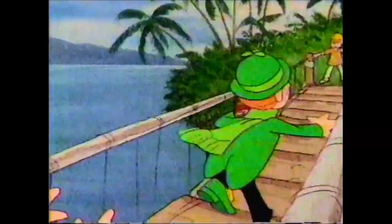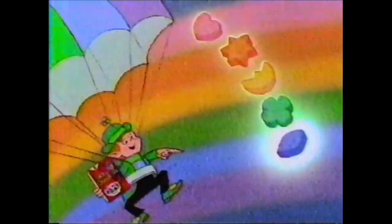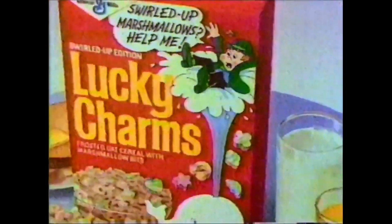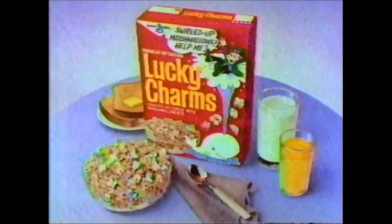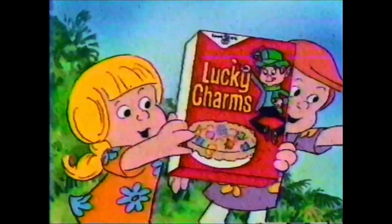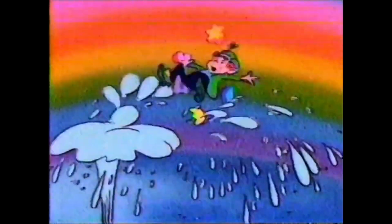Gotcha, Lucky. I'll make a parachute to escape with the Lucky Charms. The crunchy oat cereal with a rainbow of marshmallow surprises. Hearts, stars, moons, clovers, diamonds, and horseshoes. Safe at last. Look, the marshmallow colors are all swirled up. Swirled up in the cereal, too. Uh-oh, Lucky needs your help. You can find out how on boxes of swirled up Lucky Charms, part of this nutritious breakfast. Get me down. Remember Lucky and his swirled up Lucky Charms? He needs help. Mr. Whale. Yum!